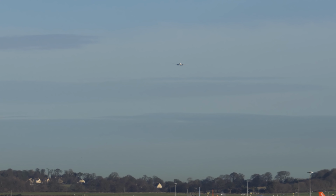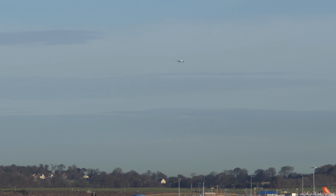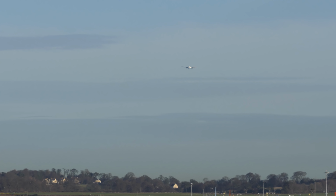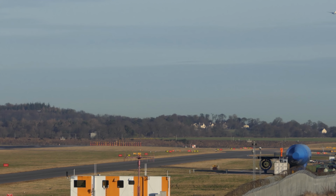Roger, you can hold Bravo 1, it's heavy, we'll be rolling to the end. I forgot about that, that's right, I vacate and hold it, Bravo. Runway 24 and holding Bravo 1. Ops 1 and Ops 2, Roger.